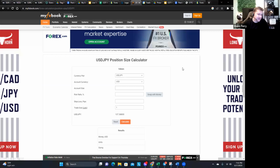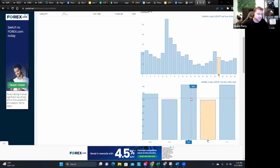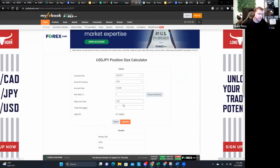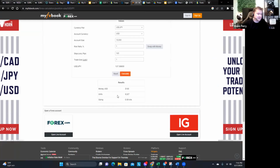And then let's say my account has $10,000, okay? And I want to risk 1% of my account on that $10,000 account. And I know my stop loss is 165 pips because I just figured that out right here. It tells me that the average daily range is 165 pips for the dollar yen. So now I come over here, put in 165, and then I just click calculate, and that's going to tell me what lot size I need.